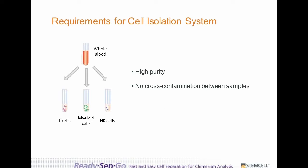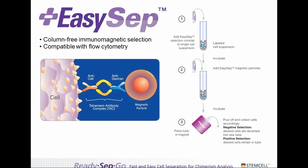If you're going to isolate cell subsets for chimerism analysis, such as T cells, myeloid cells, NK cells, you want a cell isolation system that gives very high purity and does not allow for cross-contamination between samples. Our RoboSep system does just that.